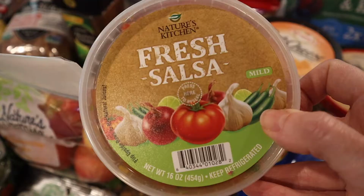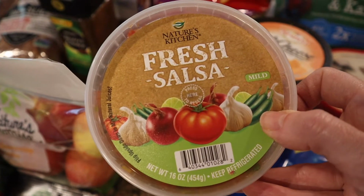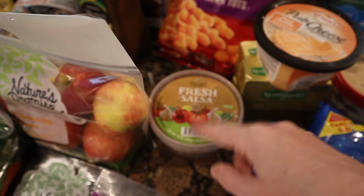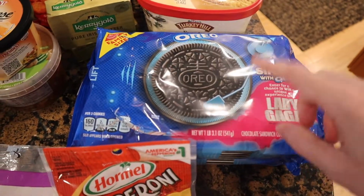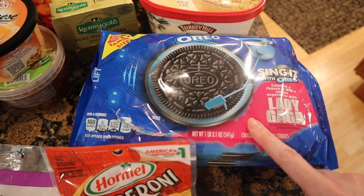And then I also got some fresh salsa to finish up the tacos that we had for Cinco de Mayo. I really wanted that and didn't have any. And then I got 2 things of Oreos. These were 2 for $5. Some for snacking, some for a couple recipes I have.